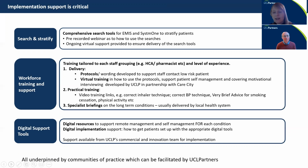And then finally, we're working with the local training hubs across North Central and North East London to provide specialist briefings on each of the long-term conditions that Matt outlined earlier. And our clinical team have produced a cheat sheet of the main topics that should be covered within that training for other areas who are keen to utilise that. As Matt outlined, we have identified many of those digital resources, websites and apps that can support self-management at home. And we're working to provide additional workforce training so that staff can feel confident in being able to demonstrate and utilise those tools.